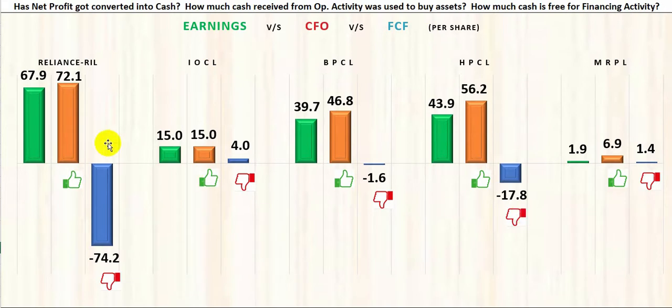So most of these companies are receiving more cash than the profit, but since they have to do heavy investments in buying fixed assets, therefore their free cash flow is going negative for almost all of these companies. These values are of 2019 and on a per share basis.